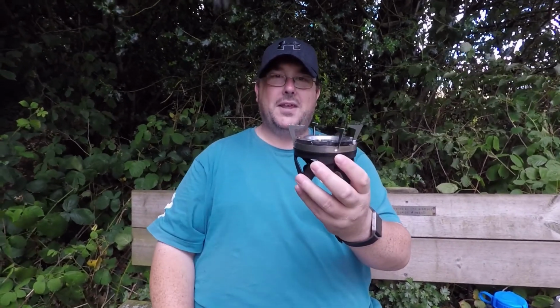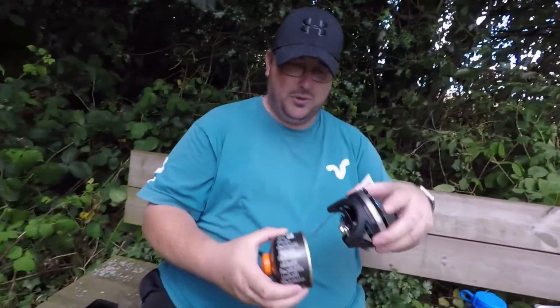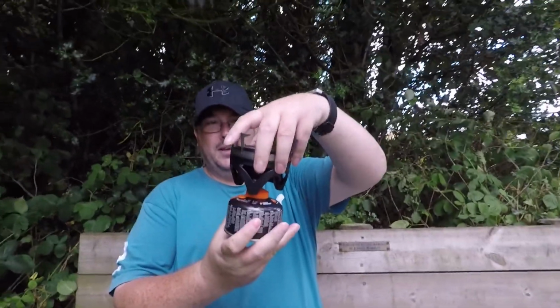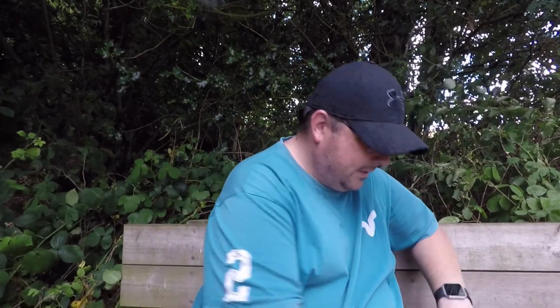Yep. So it goes on there, like so, and you put your gas underneath, and then you've got yourself a nice little stove. Fantastic little piece of kit. So we're going to get that set up, and then we're going to give it a go, and we'll see how things pan out.